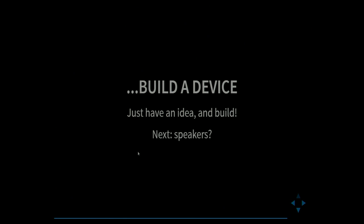Speakers, because the Raspberry Pi has a speaker jack, so we can do speakers. We can do audio things. So, program a game. Right now the API is unstable, because I don't really know what would be useful for a programmer to access.